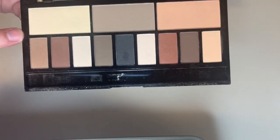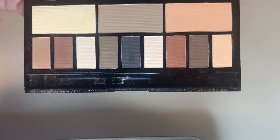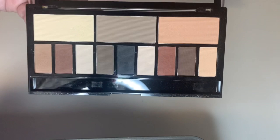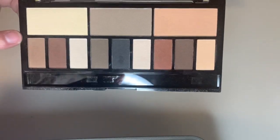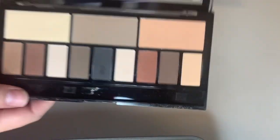You need this palette. If you want a straight up matte palette, but you don't want to support KVD, even though she's not involved anymore, get this palette. If you're starting off in mattes, and you don't want to do the e.l.f. one and you want a bigger palette than that, get this palette. ASAP, get it, because it is so good.